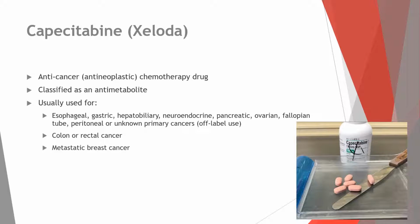Capecitabine is the generic name for Xeloda. It is an anti-cancer chemotherapy drug. It is used for multiple different types of cancer, some of which are on the screen here.